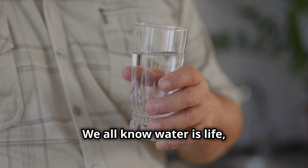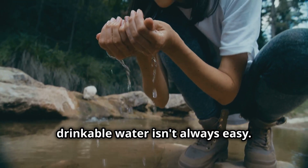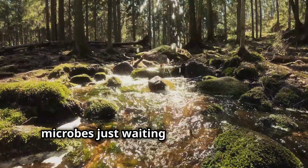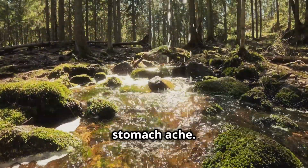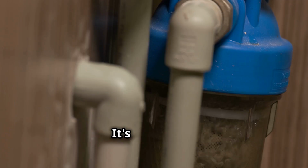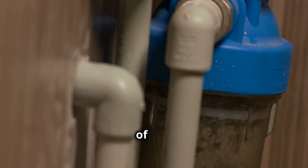We all know water is life, right? In a prepper scenario, finding clear, drinkable water isn't always easy. Streams might look pristine, but they could be riddled with nasty microbes just waiting to give you a bad stomachache. That's why a good water filter is your best friend in an uncertain situation. It's like magic, turning murky, potentially dangerous water into a source of life.